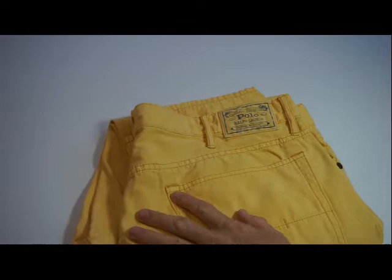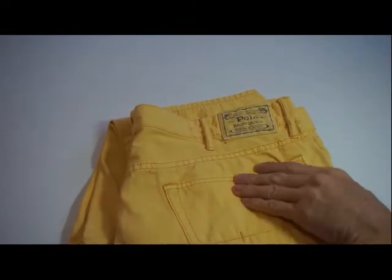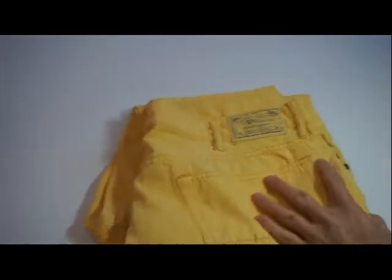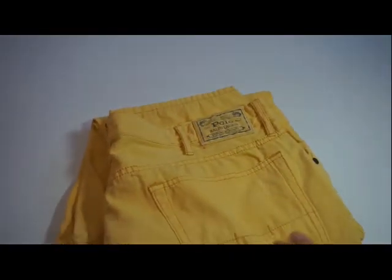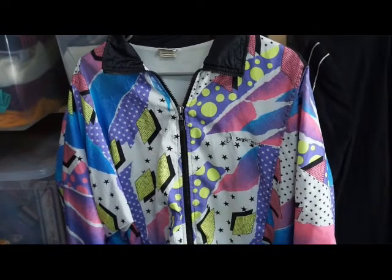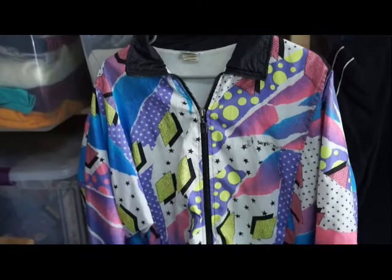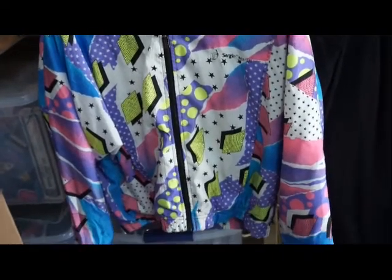Alright, so it's second stop. I only got one pair of pants today. I got a pair of Polo Ralph Lauren jeans in a yellow. Odd color, but odd things sell. And I got two jackets. The first one, the brand is Sergio Tacchini. It's a vintage women's track jacket in those crazy colors.